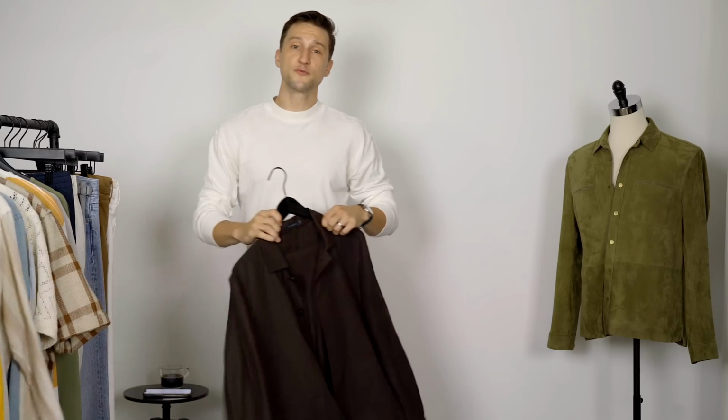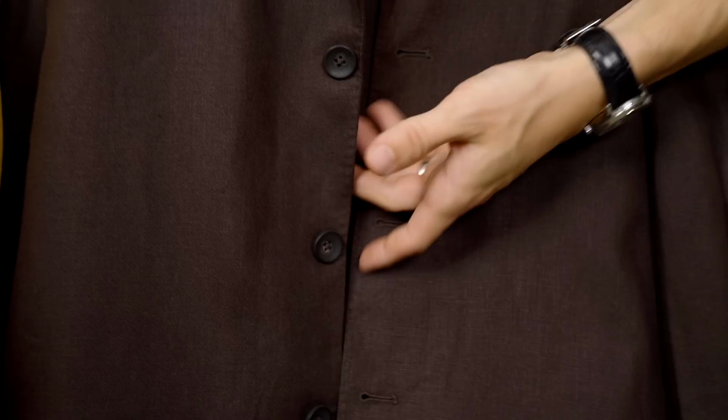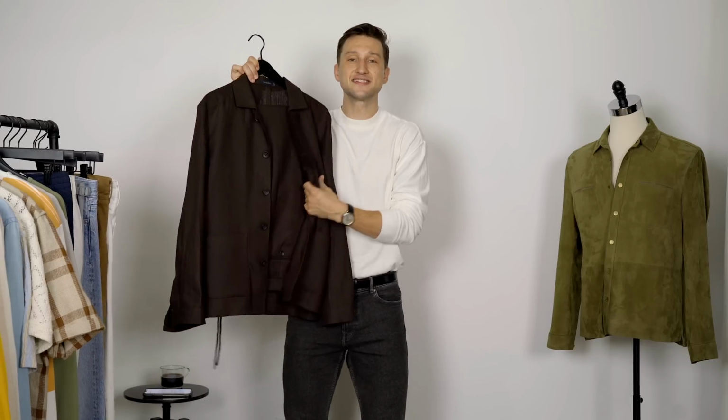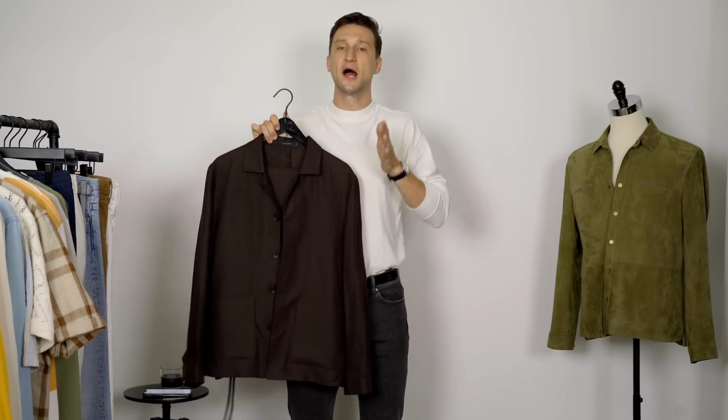Now let's move on to suiting and one particular fabric which you're likely going to want to get rid of in the fall, and that is linen. We've got a casual chocolate brown linen suit in my hand from Suit Supply. Now, this is a fairly thick linen and I would wear this in the early fall still, maybe.